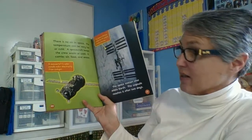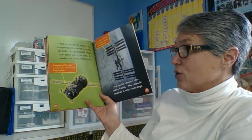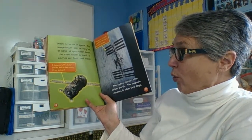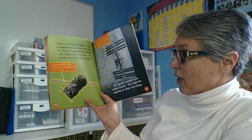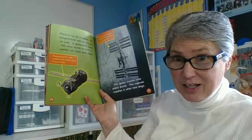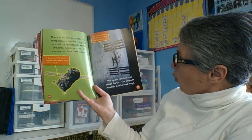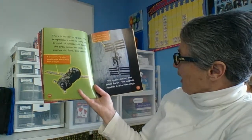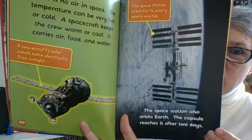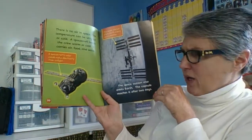There is no air in space. The temperature can be very hot or cold. A spacecraft keeps the crew warm or cool. It carries air, food, and water. Hey, those are things that we know that living things need in order to live. The space station also orbits Earth. The capsule reaches it after 2 days. So it takes 2 days of travel. Wow, that's really far. Hope they had a good movie.